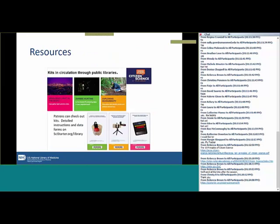This slide shows the availability of kits in circulation in public libraries. And so this was part of a pilot project in six Phoenix area libraries. And this slide was provided by Dan Stanton and Darlene Cavalier, who are at University of Arizona, as well as work with SciStarter. But it gives you an idea of the types of resources that are available in the kits that they make available.